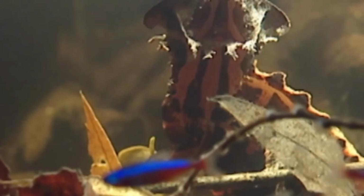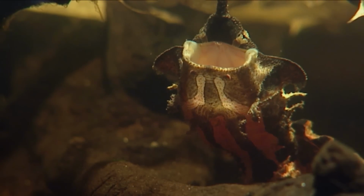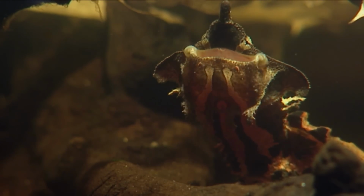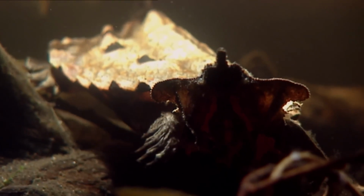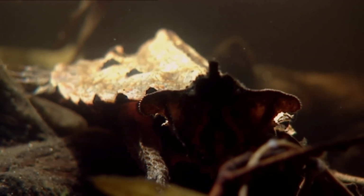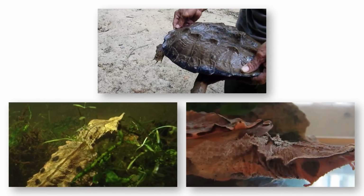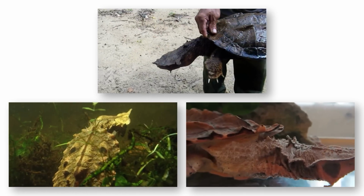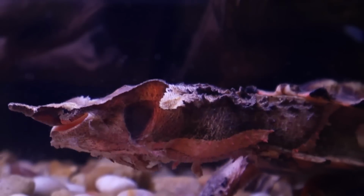Inhabiting aquatic realms, the Matamata has developed a specialized hunting technique. It opens its mouth wide, creating a vacuum that sucks in aquatic prey like fish and amphibians. This disguise ensures that it remains concealed while patiently waiting for prey to approach. The fringed skin on its neck, combined with its algae-covered shell, enables the Matamata to disappear amidst its surroundings, evading both predators and potential meals.